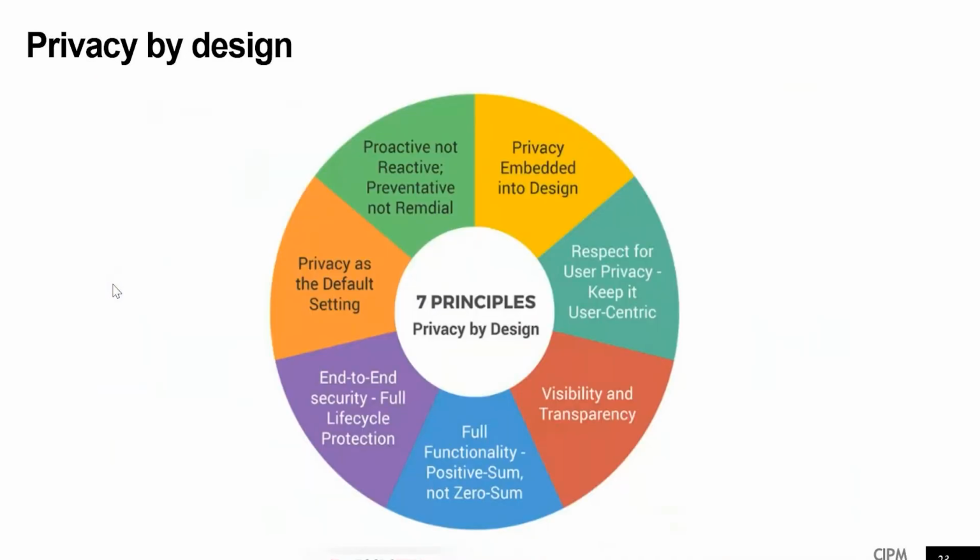Privacy by design, you would have heard this term for a very, very long time. So privacy by design is very similar to security by design, where we have to embed your security requirements at a very early stage of a project, right? Similarly, privacy by design is on the same philosophy, but there are some specific requirements when it comes to privacy by design. There are 7 principles that if you search on the internet, you will easily be able to find.